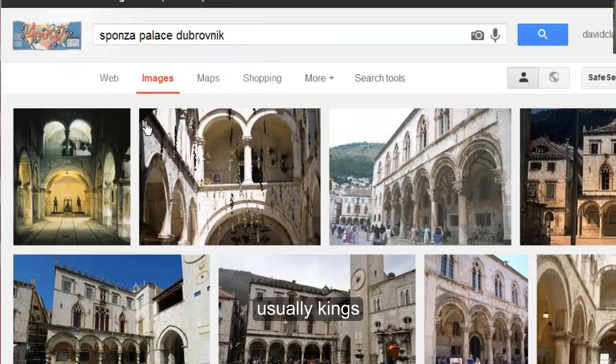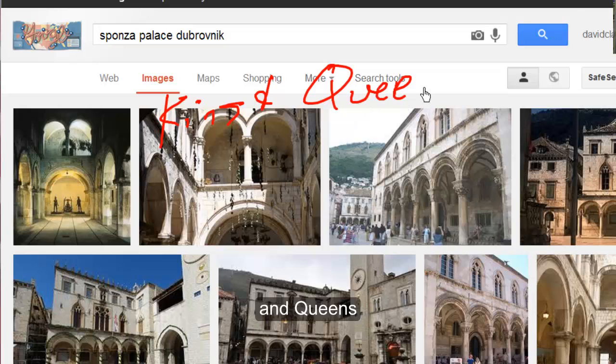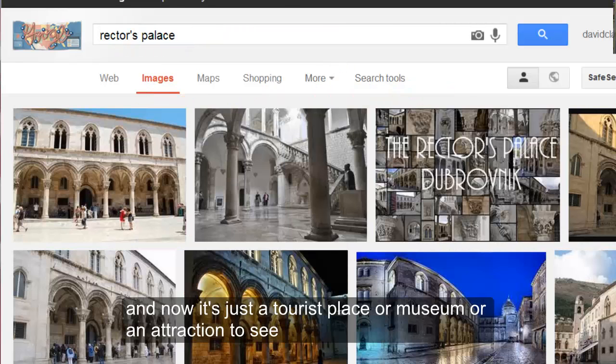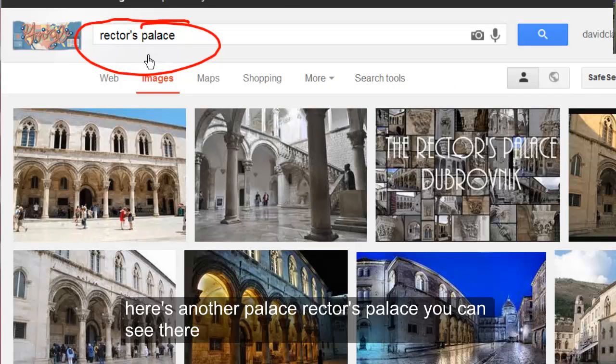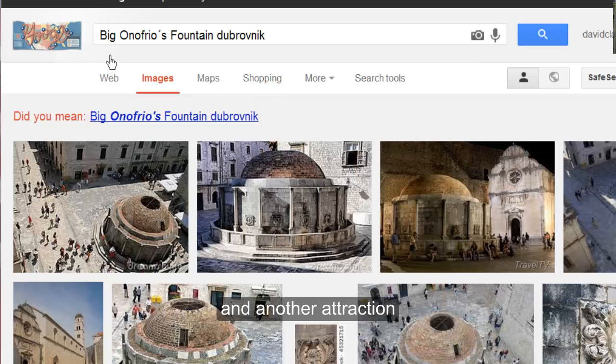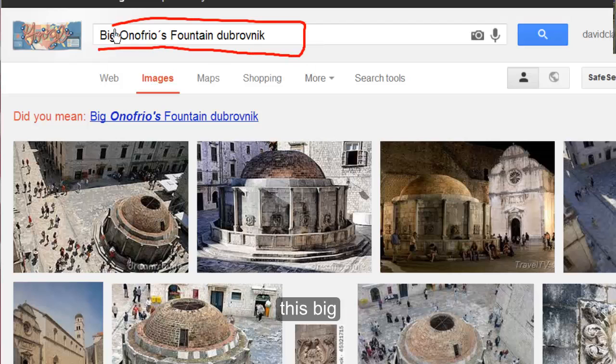Usually, kings and queens lived there a long time ago, and now it's just a tourist place or a museum or an attraction to see. Here's another palace, Rector's Palace, you can see there. And another attraction to Dubrovnik is this big Onofrio's fountain.